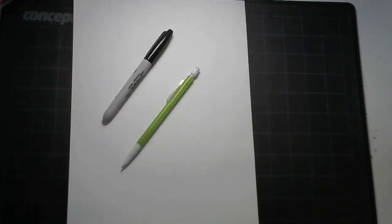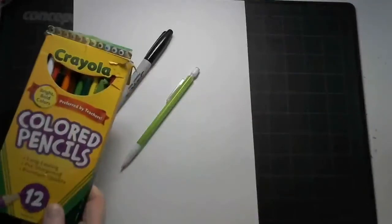For supplies today, you'll need plain paper, a pencil with an eraser, a juicy black Sharpie or black marker, and some coloring supplies.